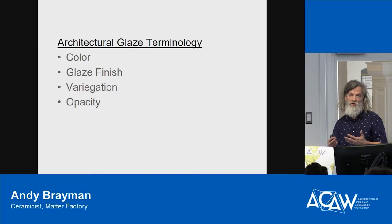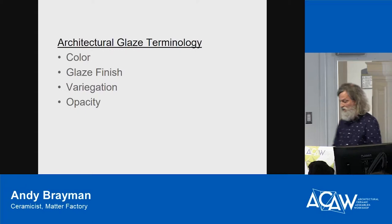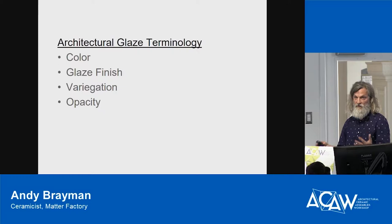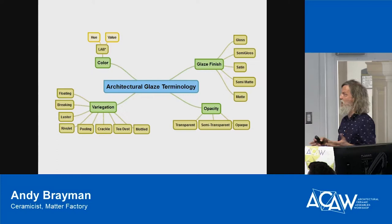So the task that Mitch gave me was how do we make that discussion a little easier? With color, it's fairly easy. We have scanners and different methodologies, like Pantone to LAB color systems, all that. Same with gloss or glaze finish and opacity. Those things are all measurable. We can quantify them very easily. Where it gets tricky is where you start to talk about variation or variegation within a glaze. So this is just a little diagram of those different categories broken out.